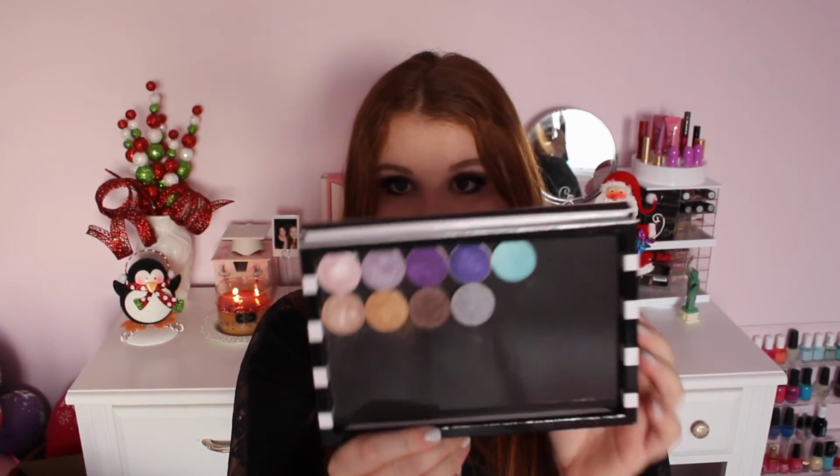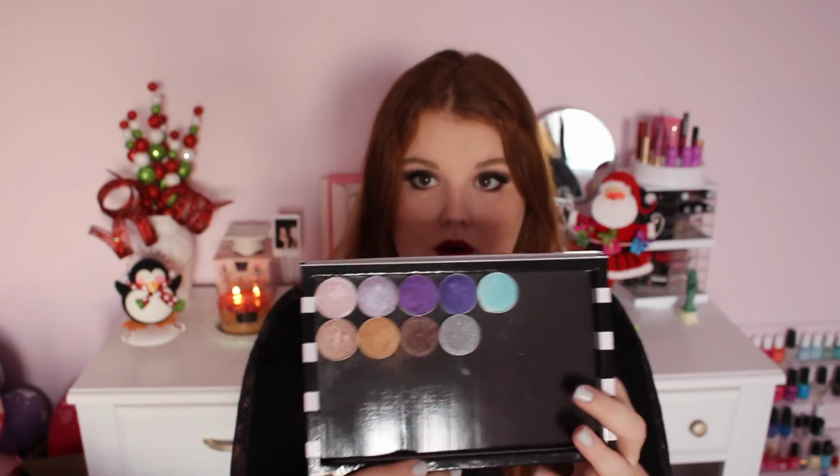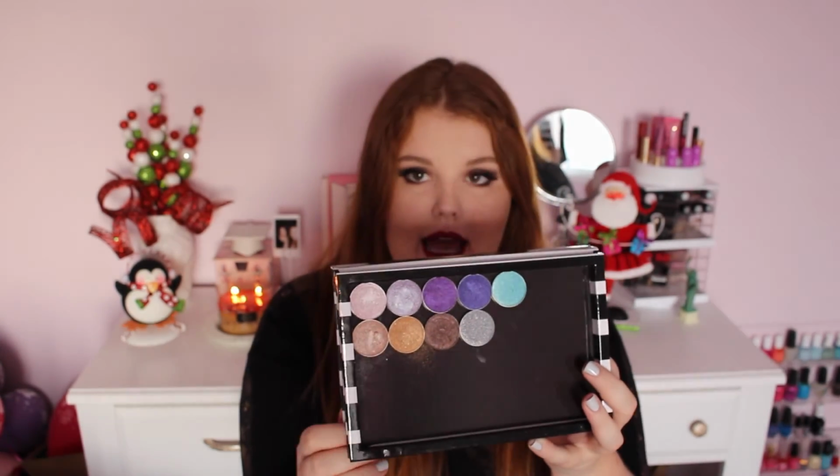I just have them in a Z palette. These are the ones that I have. I did post a tutorial with the 3 purple ones, and I think I may have posted another, I'm not sure if I posted another look, and I do want to do a worth the hype on these. I mean, you kind of do know. I do have some pros and cons for these.